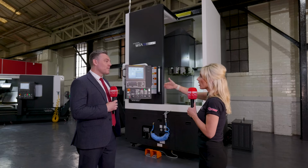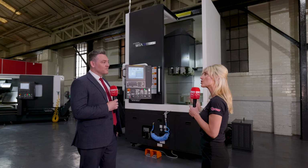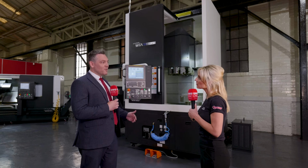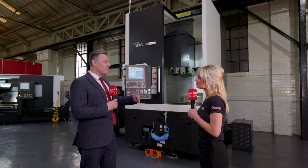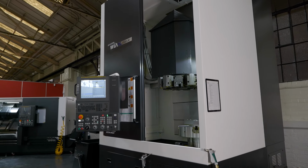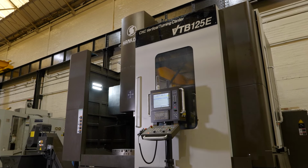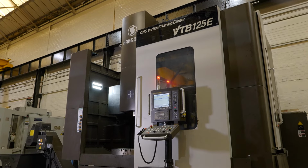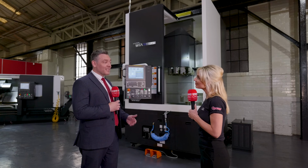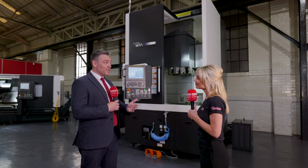So would you say you've got the Hyundai WIA up to a certain size and then you go up to your Hankooks, or is there a crossover? There is a crossover, because these machines do go up to 2 metres, but once you're over maybe 1.2 or 1.4 metres, the Hyundai is okay up to about 1.4 metres, but then I would always look at the Hankook variant, because there's just so much more stability. It's for heavy-duty machining, it's accurate, it's reliable, and that's predominantly all they do. They just turn.